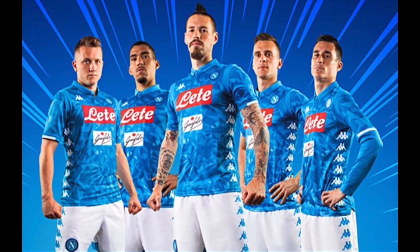Here's a picture of the same 5 players I mentioned before wearing the kit. I think personally it looks good on the players. It's not a full-blown collar. It's kind of one of those sporty collars. It's a thin collar, a smaller collar, so hopefully it won't bother them during the game.